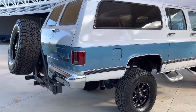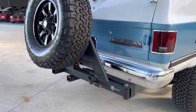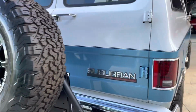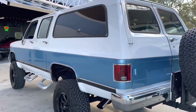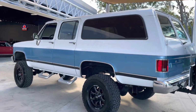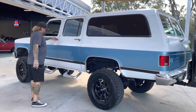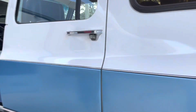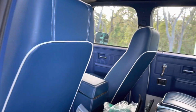This is powered by a 350 small block fuel injected. Awesome truck. Power steering, power brakes, air conditioning, upgraded Bluetooth stereo with all new speakers, an amp, and a small subwoofer. Got a nice set of running boards. And this interior really pops. All fresh interior, fresh door panels.